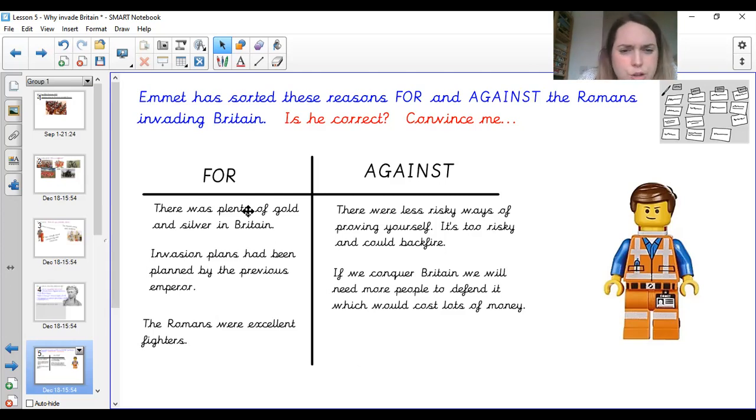So, oh, I should invade because there's lots of gold and silver. Yes. I should invade because the plans are in place. Yes. I should invade because my army are really good fighters. Oh, yes, that's a good reason. I shouldn't invade because it's quite risky and it might go wrong. Oh, yes, I agree with that. And I shouldn't invade because it's going to cost a lot of money. Oh, I agree with that. Well done, Emmett. I think Emmett's actually got it all right today, hasn't he?